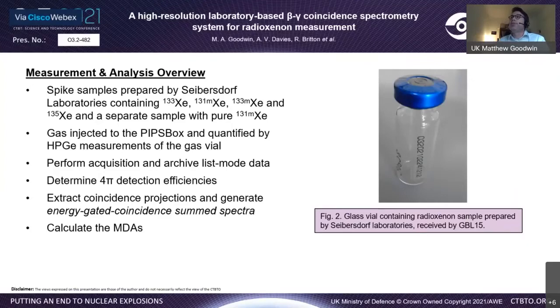So an overview of some measurements then. We've procured some spike samples from Seibersdorf Laboratories. The first one contained all four radioisotopes, and we've also had samples containing just the longer-lived 131m. And we inject the gas straight into the PIPS box and quantify how much was transferred by measurements before and after of the gas vial on a separate germanium detector. We perform our acquisition, and as I said, we collect all the data in list mode, and then we determine efficiencies for the system based on these transfers and measurements. And then we can make coincidence projections and generate our energy-gated coincidence spectra, and this allows us to calculate detection limits.